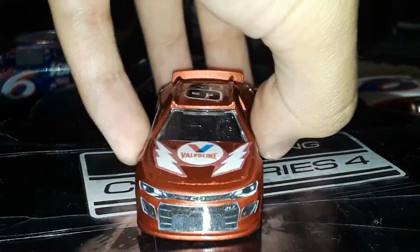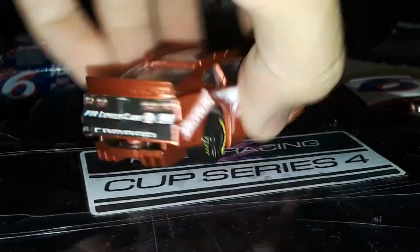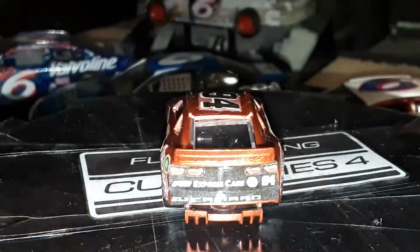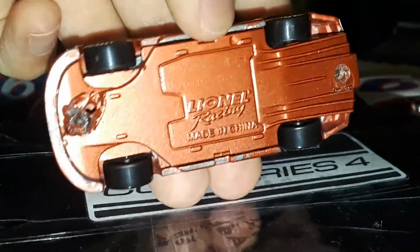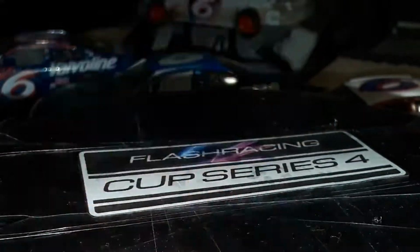I'm gonna give you guys better angles of these than the other cars because these are the customs and they have a lot of detail to them, as you can tell. Very, very cool paint scheme. You can see the back. They're all black on the PTRs. And of course, they have the colored underbody. This is the metallic red underbody on that one, Valvoline.